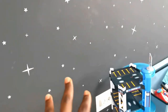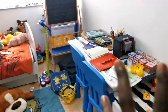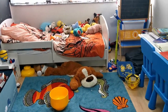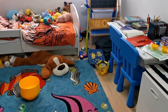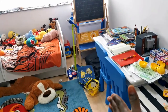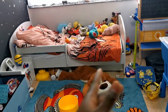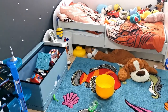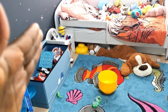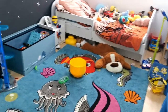I wiped it, and there are more spots, so I'm going to move this station to the other side. And then this will come between the bed, because the bed will be facing this way. If he has a friend, we can always put another bed or a mattress on the side so they can sleep side by side. So I'm just going to do that.